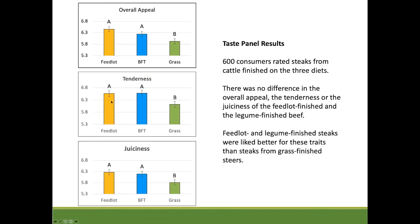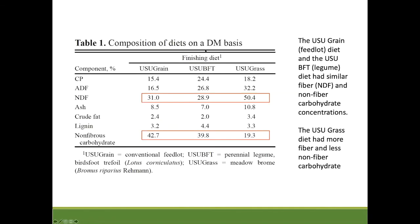And so what we can see here again is that the feedlot and the bird's foot trefoil finished beef were not different, but they were both higher than the grass for tenderness, same thing for juiciness, and for the overall appeal of those steaks. So we compared the diets, we did the analysis of them, and we generally don't measure non-fiber carbohydrates for forages, but we almost always measure fiber, and so you can see that the fiber amounts or percentages in the feedlot diet, which is called USU grain here, and the legume diet, USU bird's foot trefoil, were pretty similar, both around 30%, and the grass was higher, 50%.